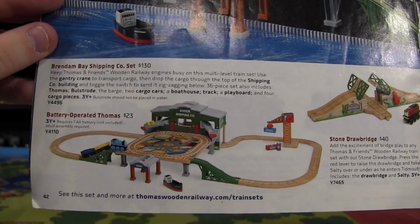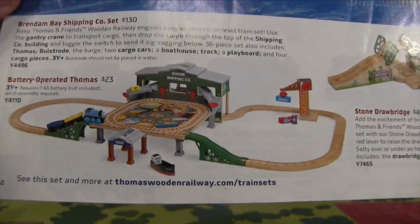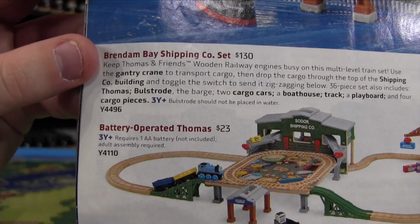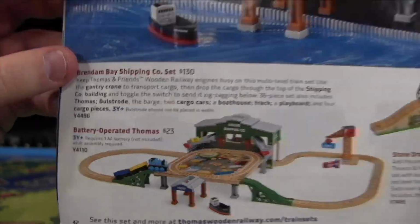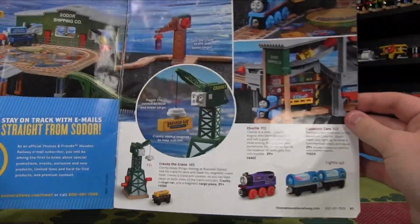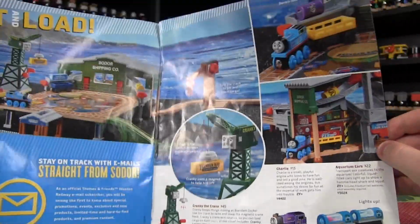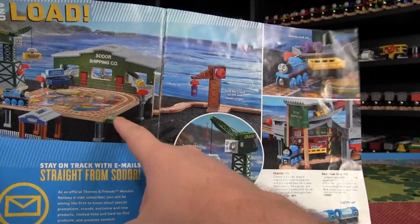The play table area was kind of cool. It reminded me of the Take Along era, but that Bulstrode is probably like top 5 worst products ever made for Thomas Wooden Railway. They have this thing for battery operated Thomas there, and he's not featured in this set or included in the picture, so I don't know where that little plug-in came from. But as you can see, they just try to upsell you on a lot of stuff, like get Cranky for $45, get Charlie, aquarium cars, yeah, get it all. All these images are really cool though, this feels really awesome.